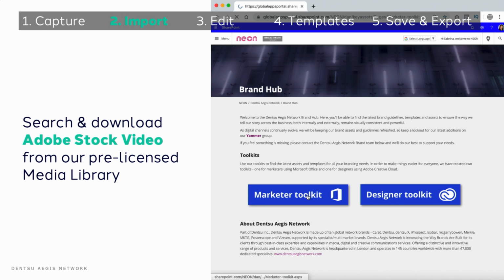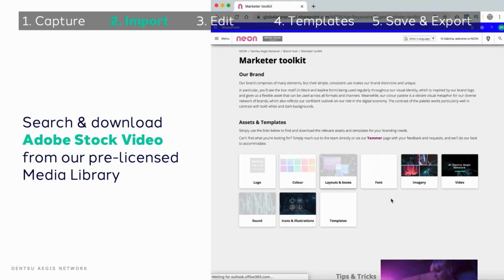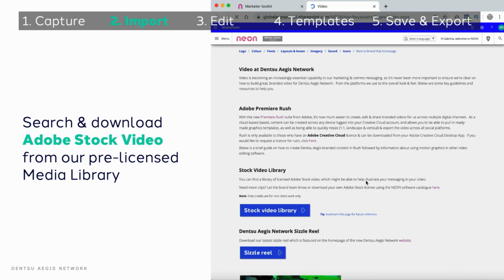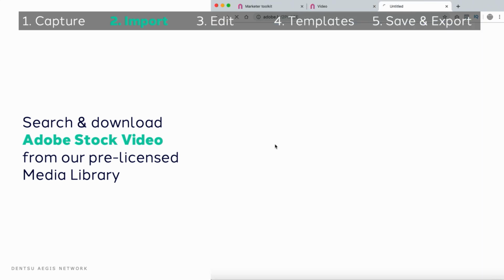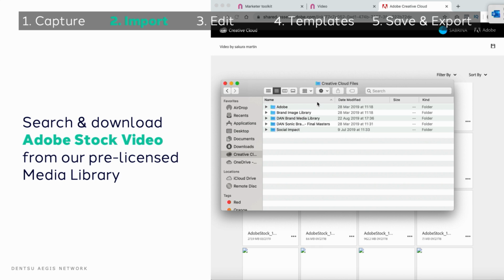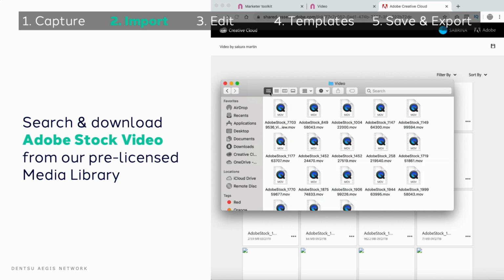And then we might need some stock to fill in some of the gaps. So we've got the music, we've got our proprietary content. Some of our vox pops are talking about themes that perhaps might benefit from some stock. So again, from the Brand Hub, we can find our video library. You can look at it on web, but actually through the files on your desktop, when you sync with Creative Cloud, it's much easier to navigate when it comes to video.